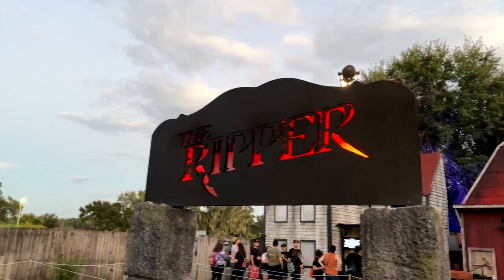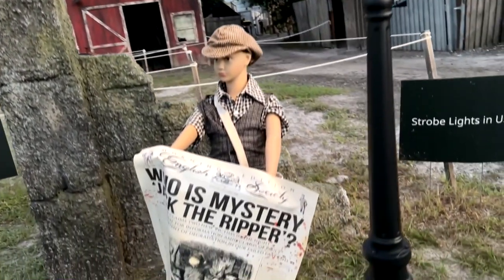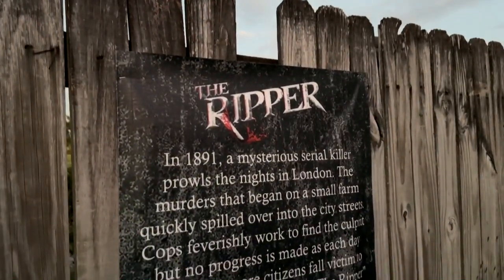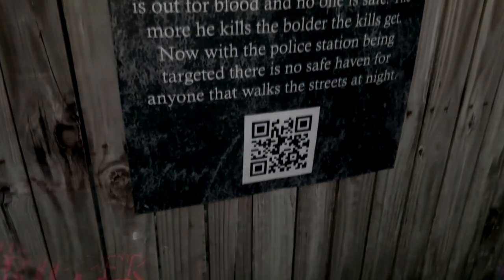The Ripper is a new haunted house at Sir Henry's Haunted Trail, and it is based on Jack the Ripper. When you go into the queue line, they've got a little bit about the story, about how the cops are looking for a killer and the killer is now turning on the cops. And that is all you need to get started in this fantastic haunted house.